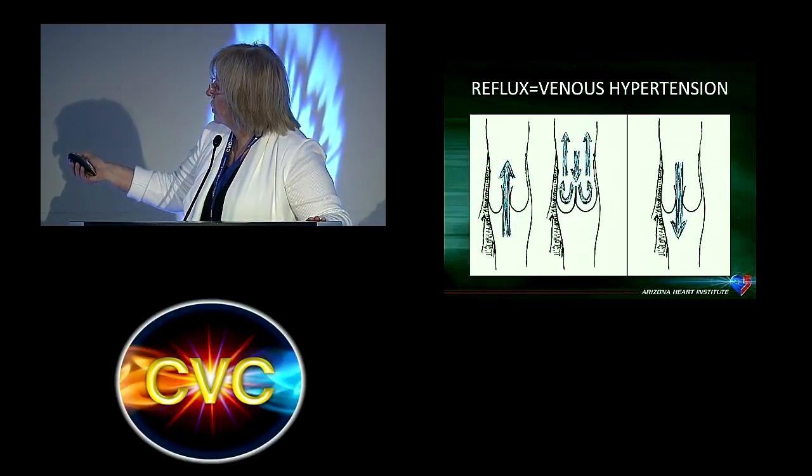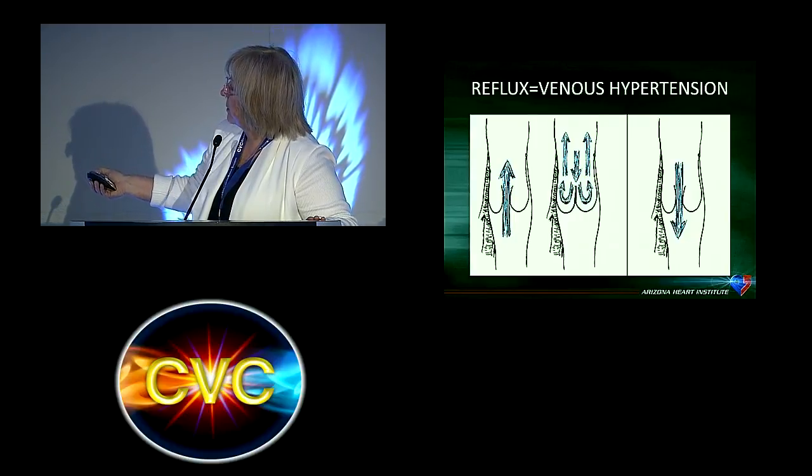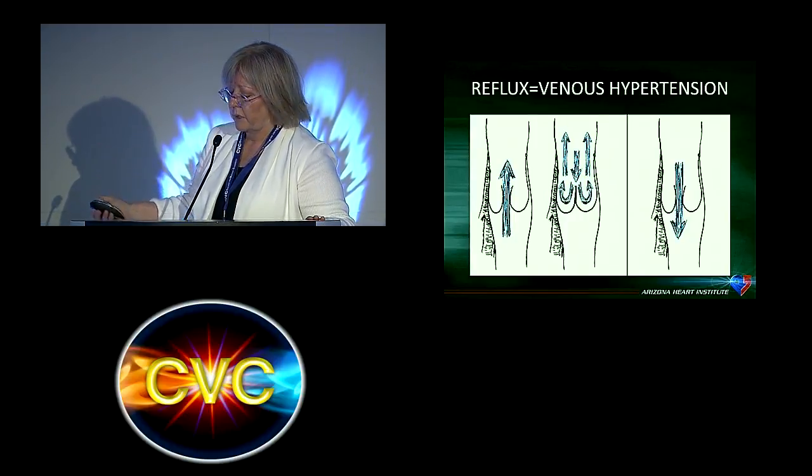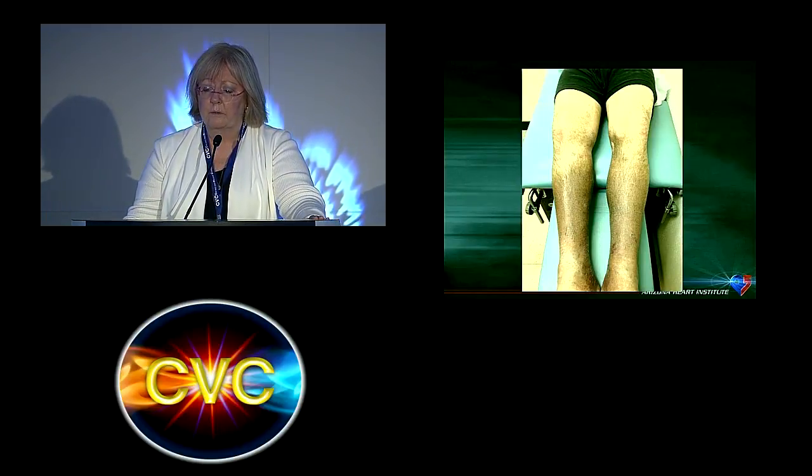This is a diagram, of course, of reflux coming backwards after the valves. It's supposed to circle here, close the valve door, and then be pushed forward with the muscle pump. But with reflux, of course, it's going back through the middle because the valve leaflets don't come together well enough.